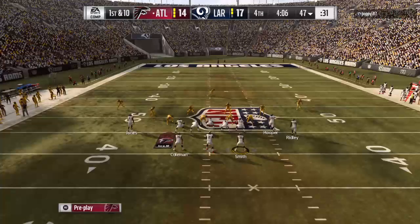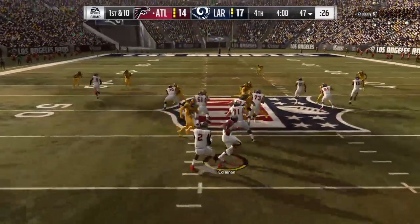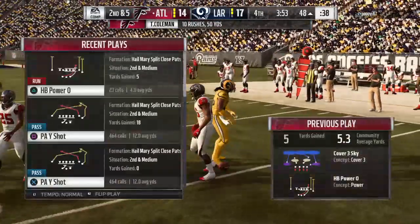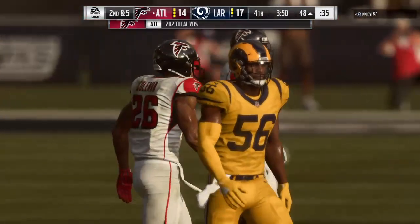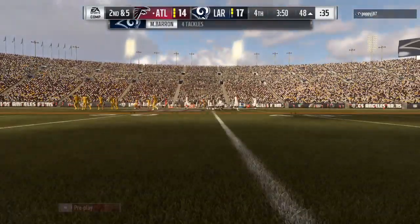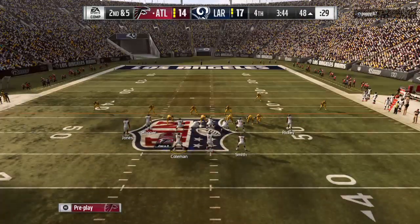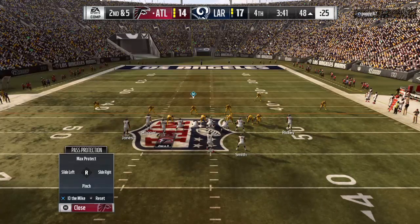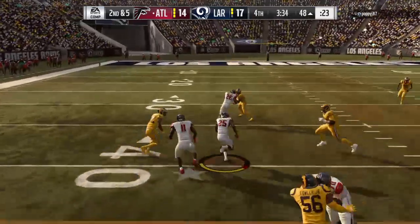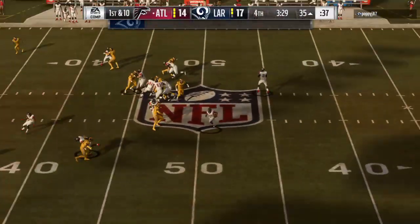1st and 10. Out of the gun, and he's going to take this one across midfield and into Ram territory. 5 yards is the tally on first down. That brings up 2nd and 5. Under 4 to go now as the clock runs and they come up on 2nd down. Ito Smith, his first carry, and he's got this down to the 35. That one goes for 13 yards, and it moves the sticks.